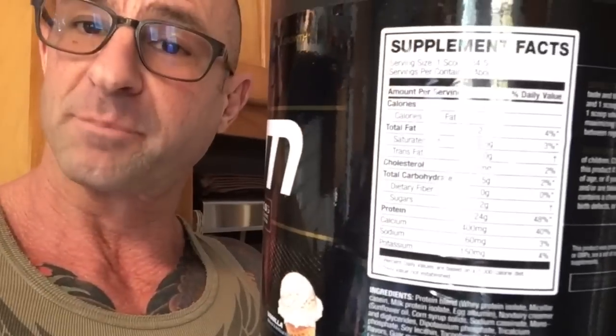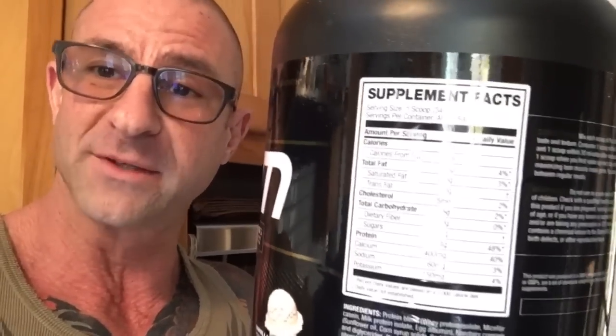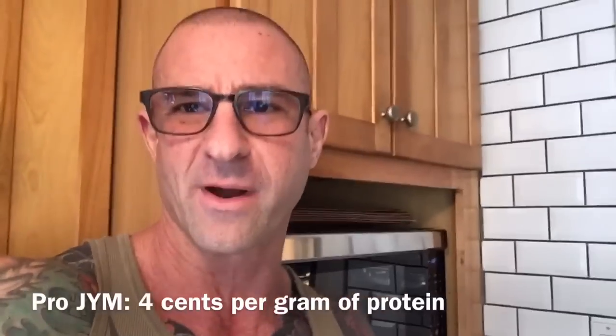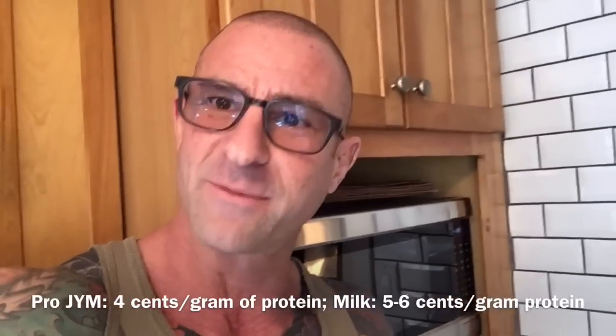I'm holding a 4-pound container of Pro Gym. Each serving of Pro Gym provides about 24 grams of protein. And there are around 53 servings per 4-pound tub of Pro Gym, at least the vanilla version. That means when you do the math, a 4-pound jug of Pro Gym costs about $55. When we break it down per gram of protein, that means that Pro Gym costs somewhere around 4 cents per gram of protein. Compare that to organic milk, which costs about 5 to 6 cents per gram of protein.